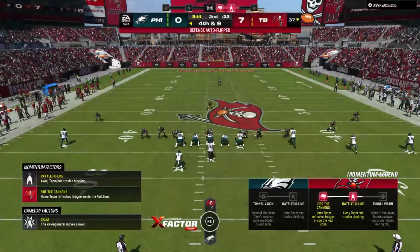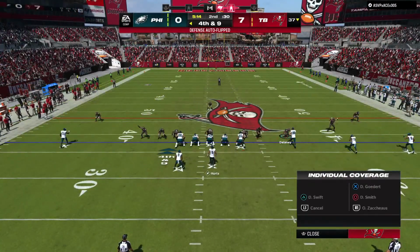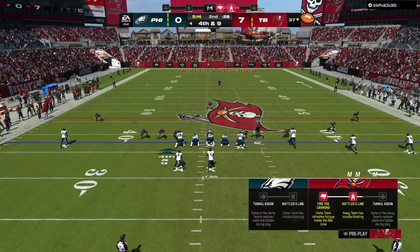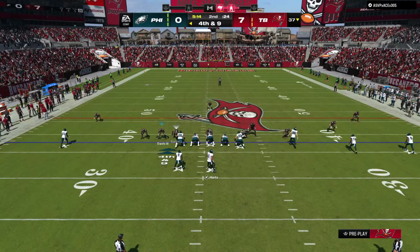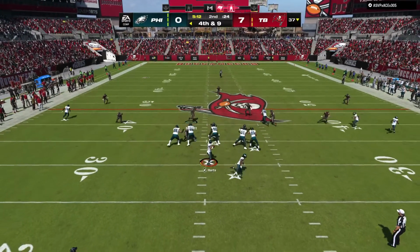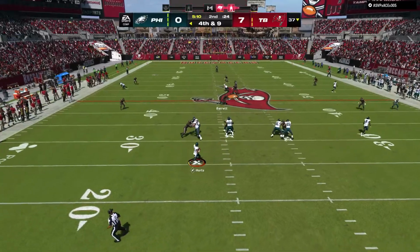It's going to be another frustrating end to a drive here. This offense, they've not been able to get anything going in this first half. And now it's going to be time to gather on the sidelines and try and figure out what's going wrong. Who has an idea? Who has a plan? Time to implement it.